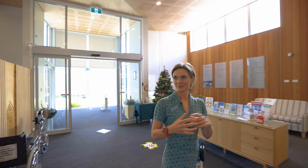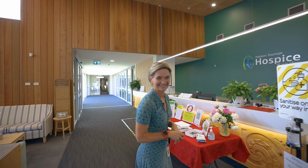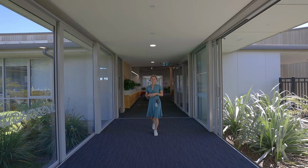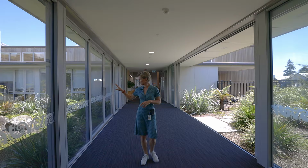Here we have one of our volunteers. Hello, how are you going? Good, thank you. And another one of our volunteers, Faye, here at reception. Hello, Faye. We're just heading towards our specialist palliative care unit. And here we have some of our landscaped gardens. There's a small playground through there and a courtyard through here.